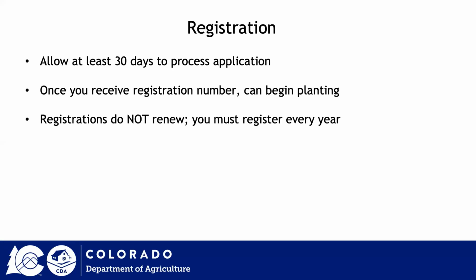We do have to renew every year. We don't issue registrations for more than 1 year or 2 years. So once your registration expires, you do need to register it, and you can't put a plant in the ground until you get a certificate issued. There has been some confusion on that, but you absolutely should ensure that your growers have some sort of legal certificate from their state Department of Agriculture before they plant.